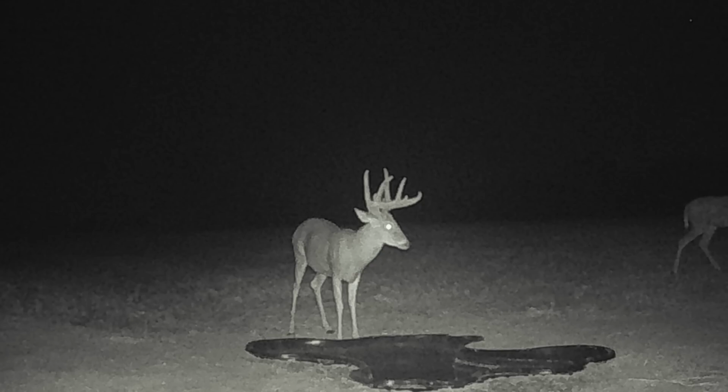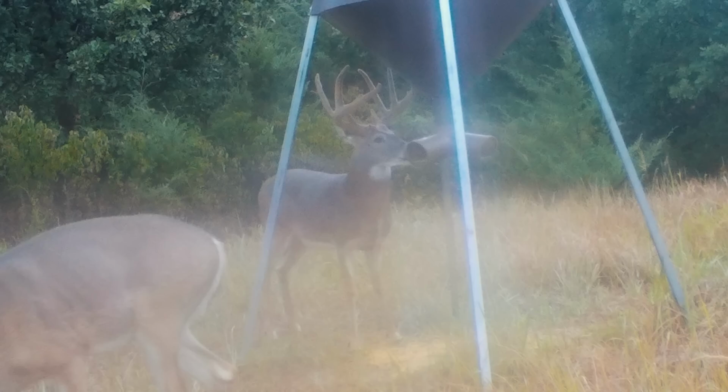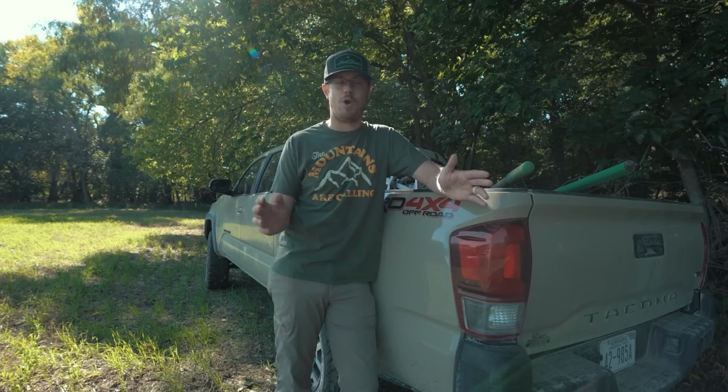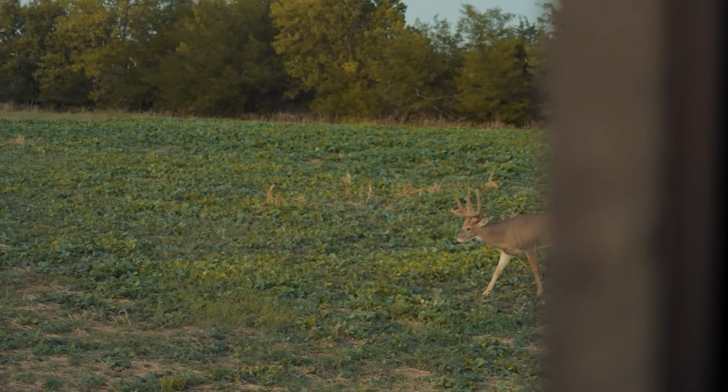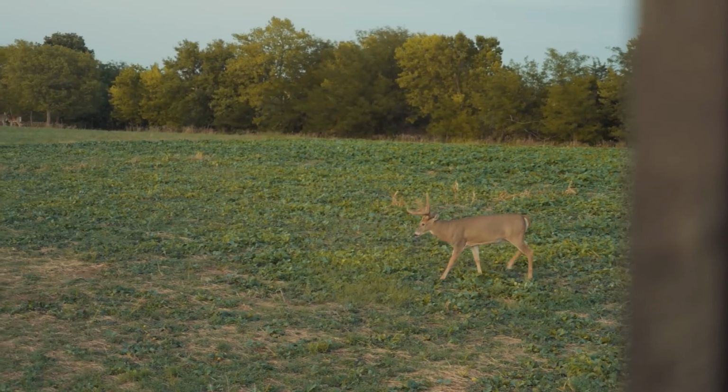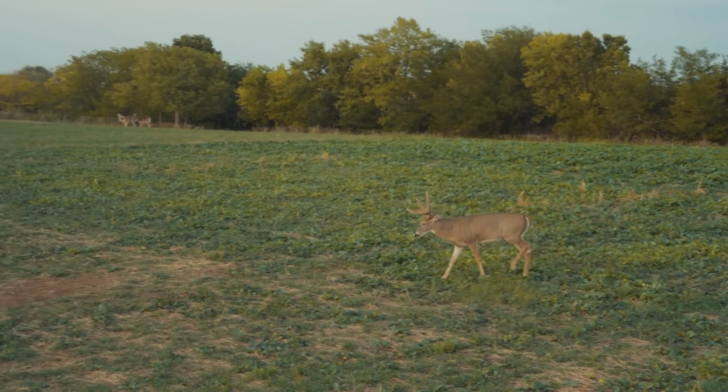We call this deer 9 Lives because nobody seems to be able to kill him, and he's 7 years old. Will shows up in camp this year. It's the first time we were able to get him out to Kansas. He drew a tag this year, and he ends up killing 9 Lives on the very first day of season, the very first hunt that he had here in the state of Kansas.